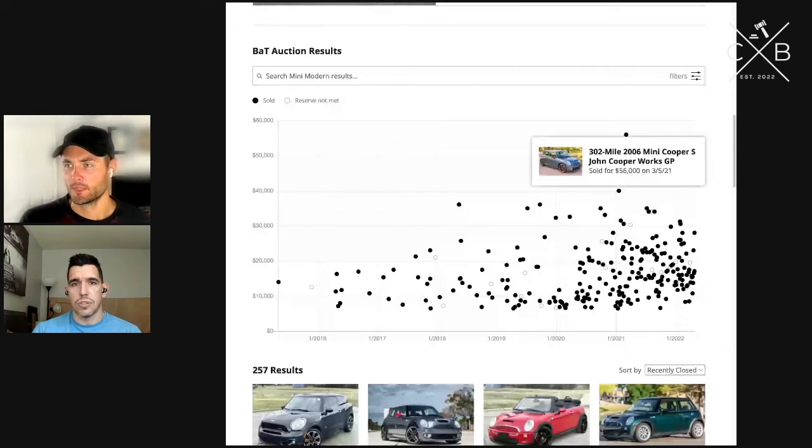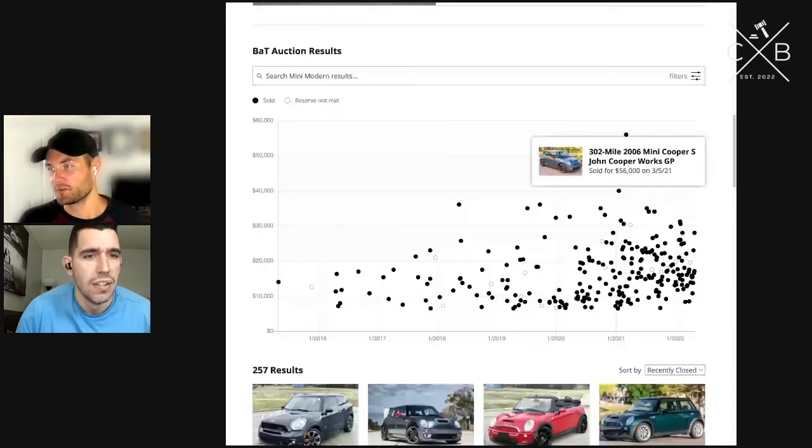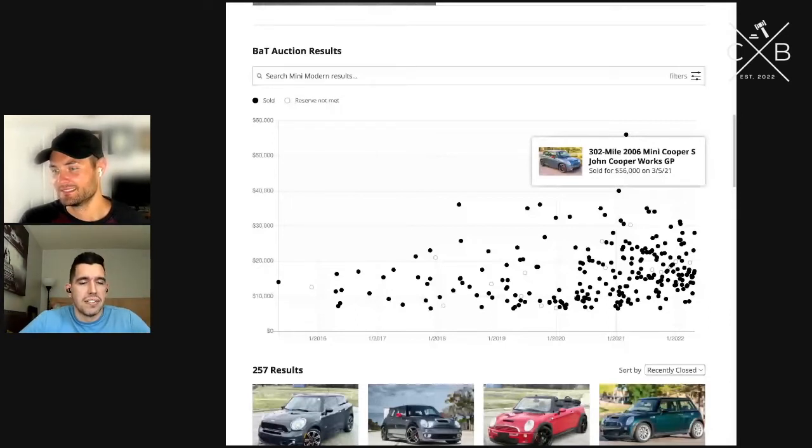There should be a term for that. It's because there's garage finds. I don't think it's that one. It's like garage find, or barnyard find. That's the barnyard find term.